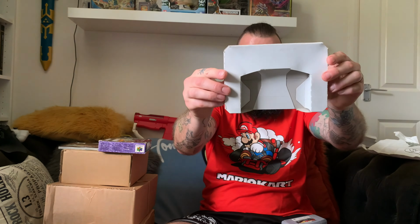And the cardboard that goes inside is in really good condition. A lot of the time these can get crushed quite a bit. It's had a little bit of damage, and the cartridge is in absolutely incredible shape. This is quite a budget title, but one I wanted to add in while it's still in its cheaper phase. So pretty happy with this one, definitely a 6 or 7 out of 10.